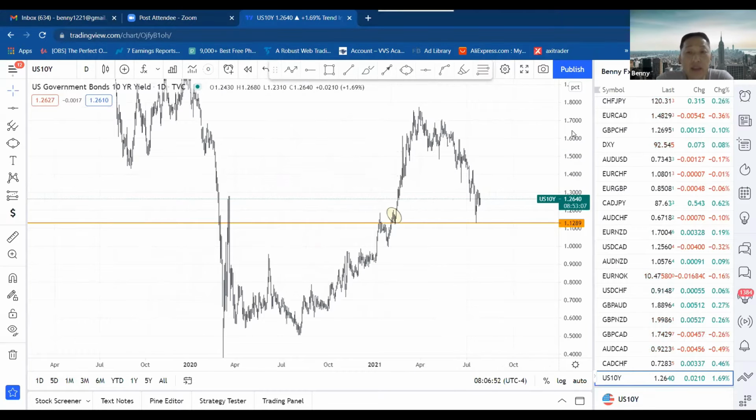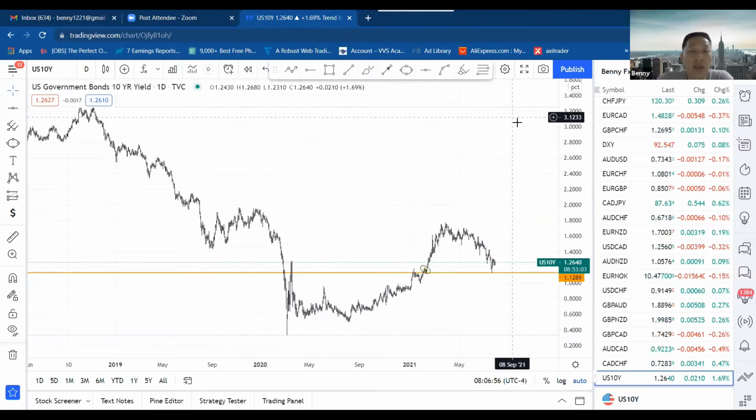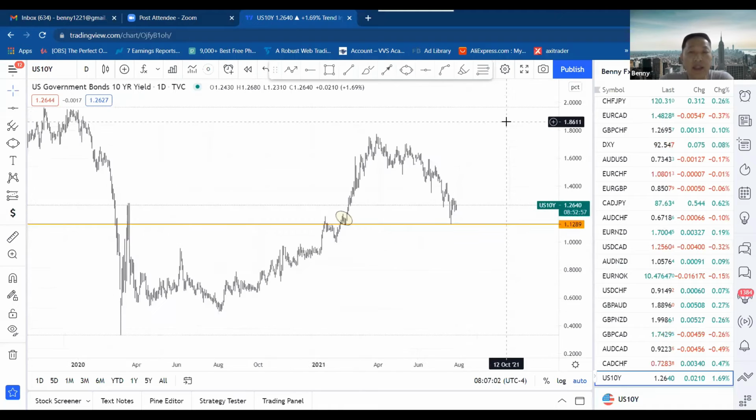Now, we see the yield is so low and continues to move lower, and yet we saw the inflation target, all the reports about inflation rising, and yet the yield is not moving higher. The yield is moving in the opposite direction, right? So we can say that the big institutions are moving their money into the bond market. That's why we see the yield going lower, because bond price and bond yield have an inverse relationship, right?